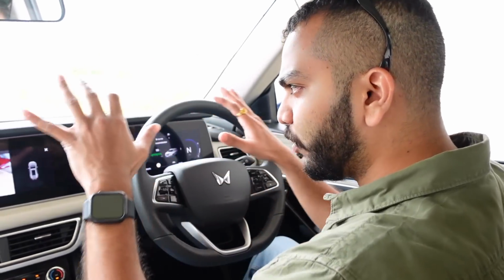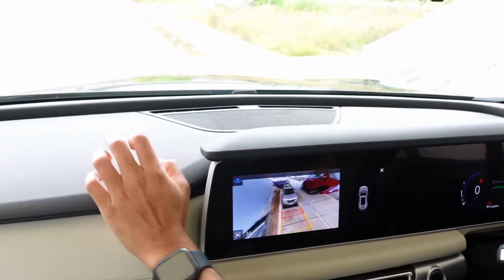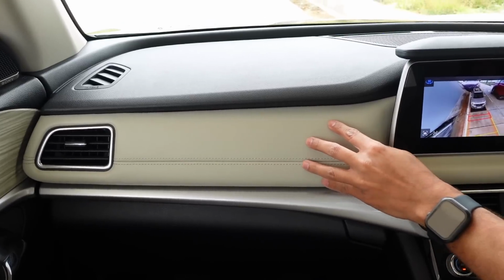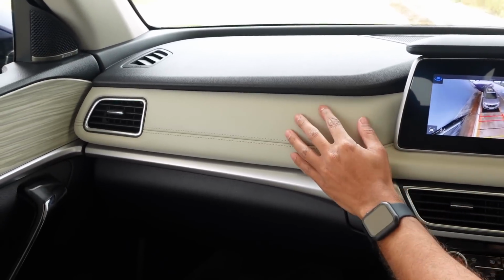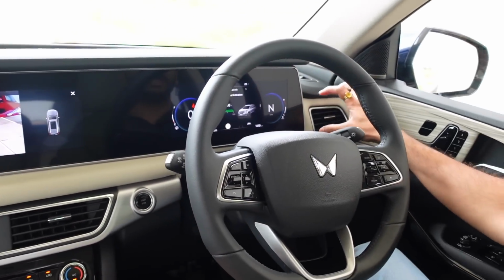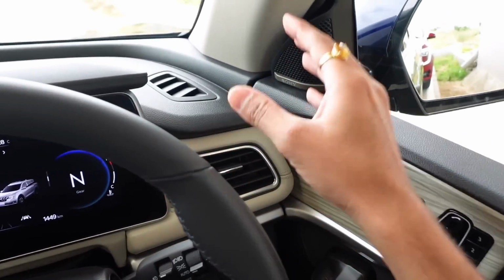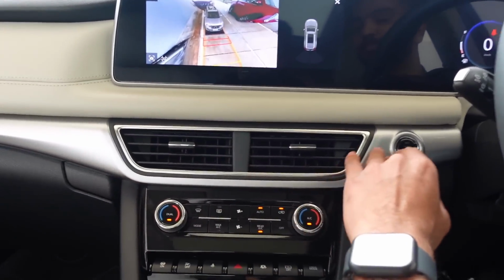Now look at the overall dashboard. यहाँ पे hard plastic. This is a leatherette panel over here, soft touch with this stitching effect. Looks nice, looks premium, and this runs all across the width of the dashboard. तो राइट हैंड साइड पे भी द राइट मोस्ट एसी वेंट के ऊपर भी आपको ये सॉफ्ट टच मटेरियल मिल रहा है. यू कैन नोटिस दैट एसी वेंट्स के पास आपको ये सैटिन क्रोम फिनिश मिल रही है.